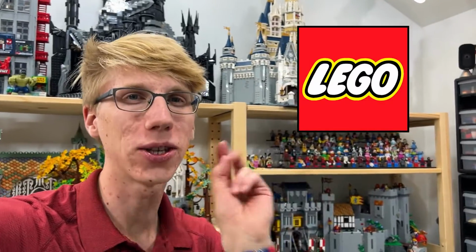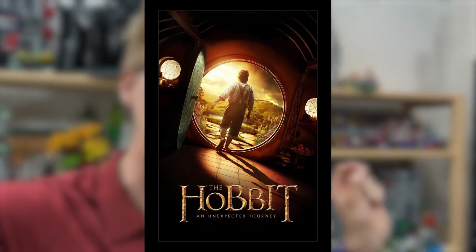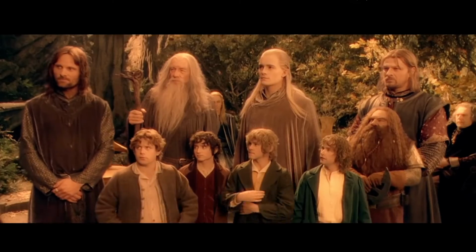The LEGO Group has had 2 waves of The Lord of the Rings. The first one was back in 2012 with the release of the Hobbit movies. And then they just recently released a new line of LEGO Lord of the Rings in conjunction with the Rings of Power coming out, each time creating the Fellowship from the 2001 movie.